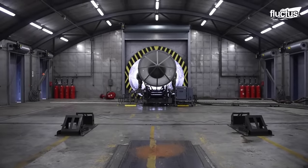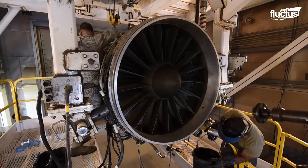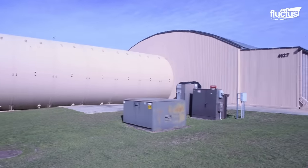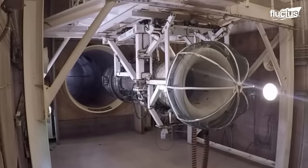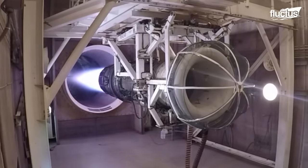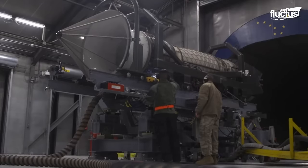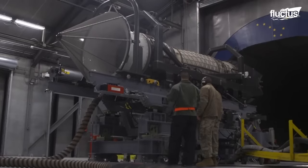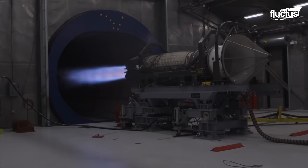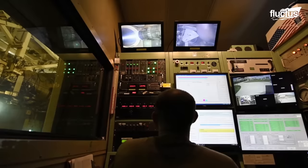Whenever a jet engine is constructed, serviced, or upgraded, the next step is typically a specialized facility known as a hush house. This is an enclosed test cell designed to capture and reduce the noise generated by aircraft engines during evaluation. During the test, the engine is operated at various power settings, while its performance and noise levels are monitored and measured.